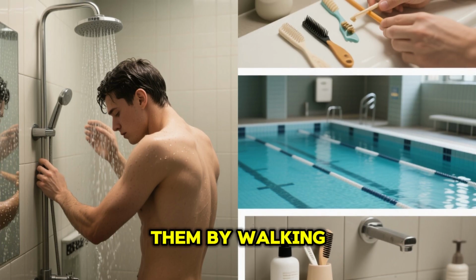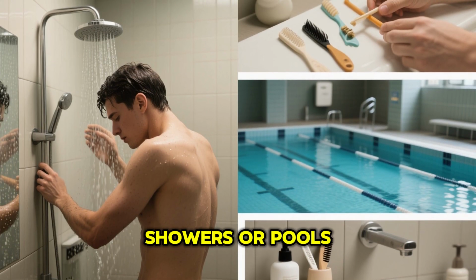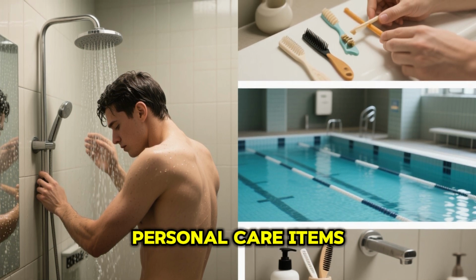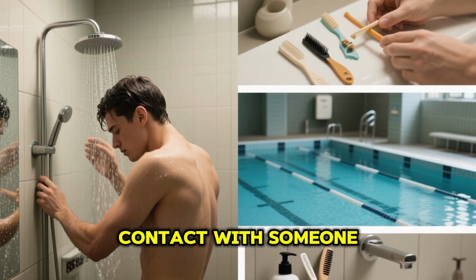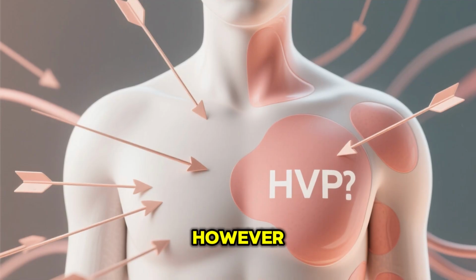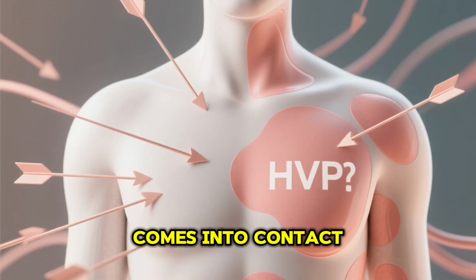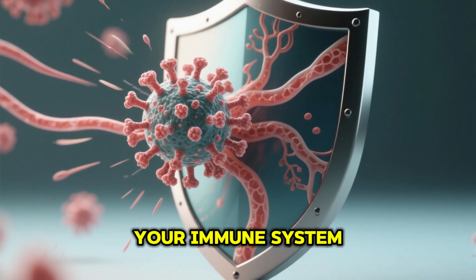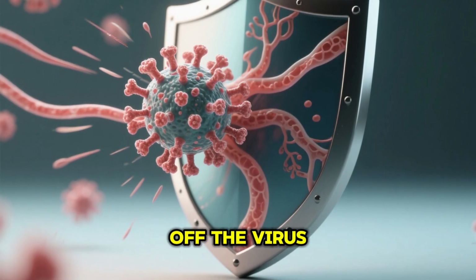You can catch them by walking barefoot in public showers or pools, using someone else's personal care items, or coming into contact with someone who has warts. However, not everyone who comes into contact with HPV will develop warts. Your immune system plays a big role in fighting off the virus.